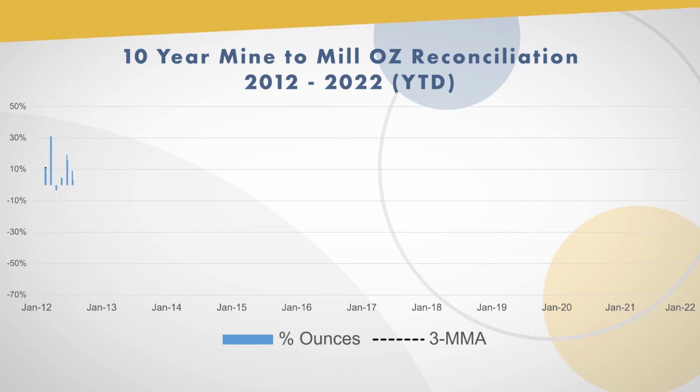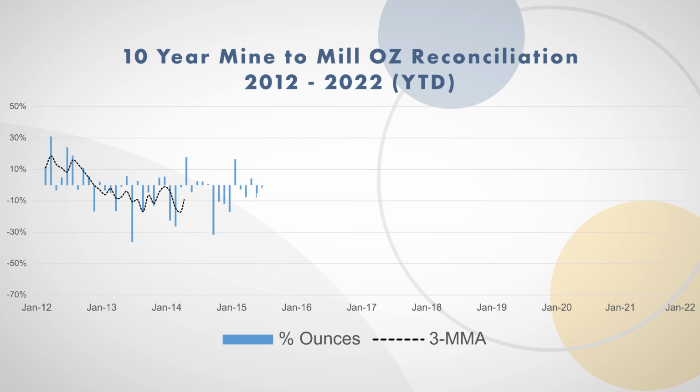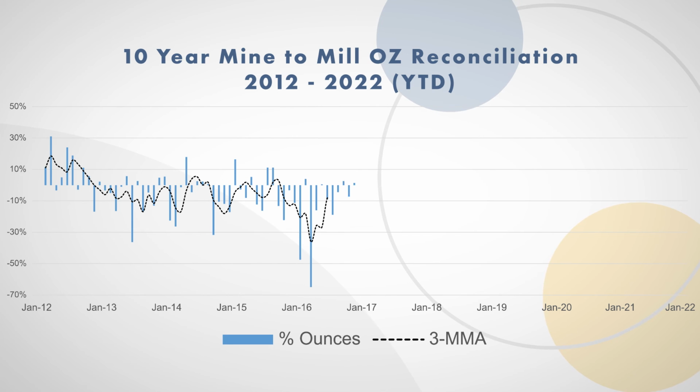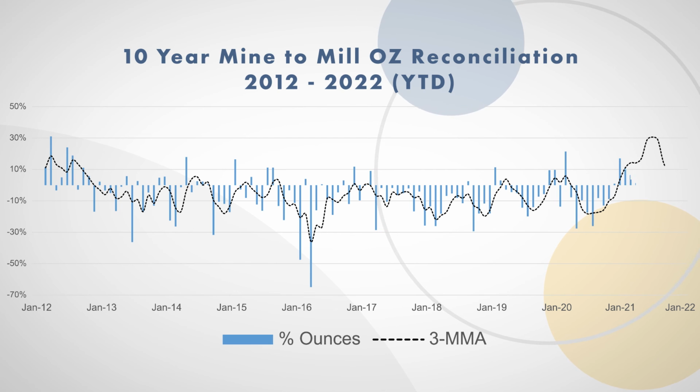Since 2013, our model reconciliation, comparing our estimated model grade to the actual milled grade, has consistently been negative. From mid-2020, the reconciliation became positive. Our ability to change this trend allows us to fine-tune our estimation parameters further and reach a neutral reconciliation.